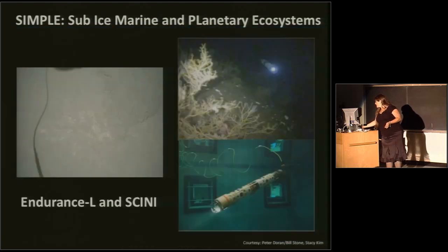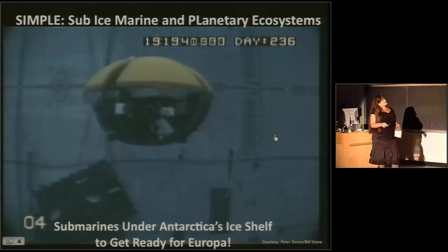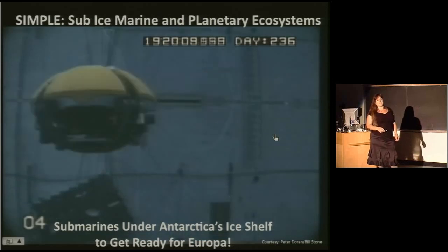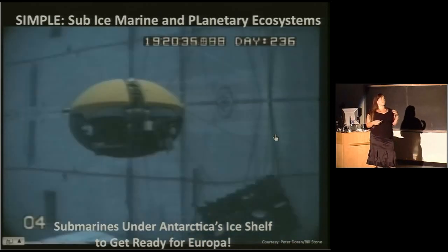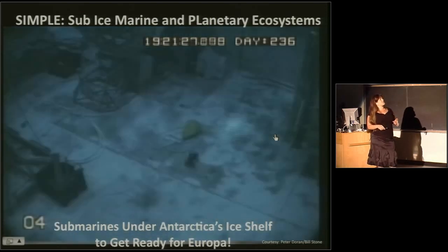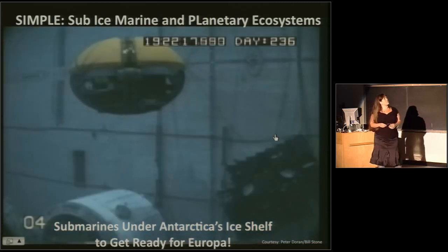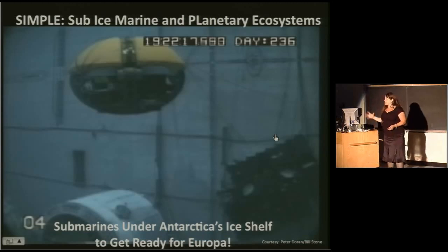Oops. Let's see if it can go. We're going to see it drop us on. So this is a robot called Endurance. It did a lake survey in Lake Bonney in Antarctica, which is a frozen lake. This is a little submarine, actually in water. It's sped up. So this is the same kind of little guy that we're going to take and put underneath the ice shelf, swim around, look up and look down, and see how life works underneath ice.